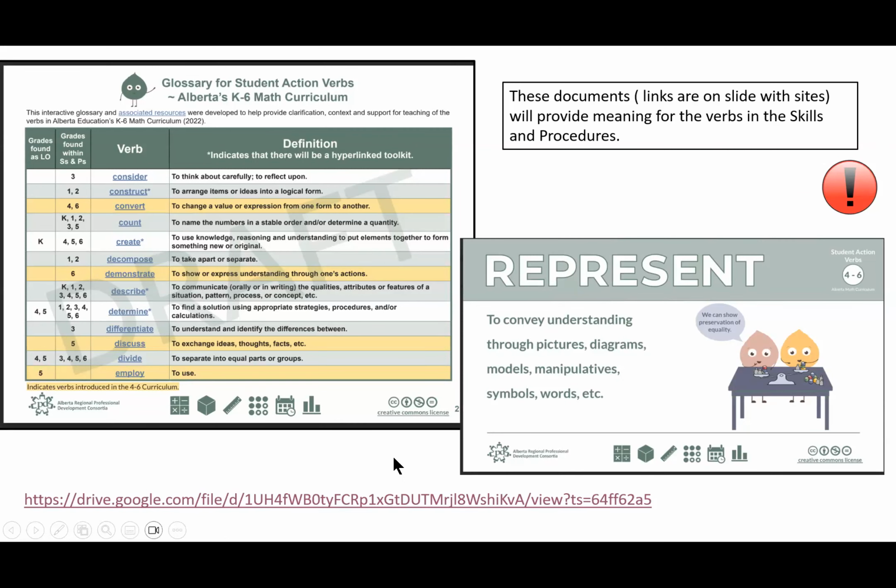Sometimes it's very generic. It could go for many different concepts. So what they tried to do for some of them, the ones that have the little asterisk, they made these little cards, and there'll be an example. So what does represent mean? This is the general definition of represent in math: to convey understanding through pictures, diagrams, and so on. But if it has to do with representing, let's say, fractions and decimals, when the document is finished, if that word is one of the ones that has an asterisk, it's a higher level verb, it will have an exemplar for fractions and decimals. And so you'll see that word represent having many exemplars depending on what the concept is.